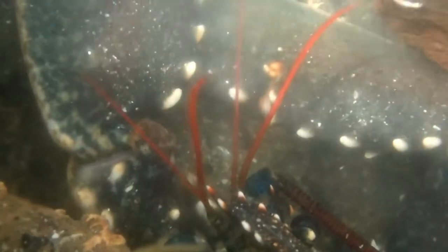I think this one, this gorgeous, gorgeous creature, deserves a lovely name. They have this bright blue shell with these gorgeous red antenna that they use to feed.